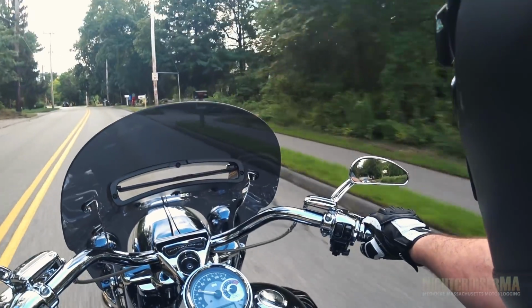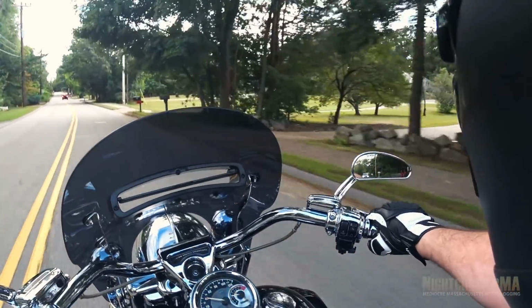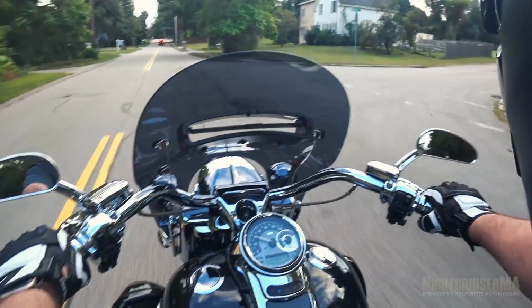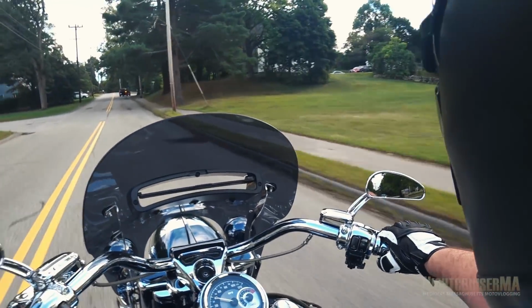Okay, so now this bike does have actually a stereo system. I'm not going to test it because, again, you do run into copyright issues with YouTube and things like that.